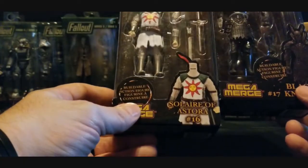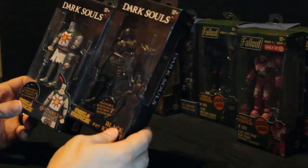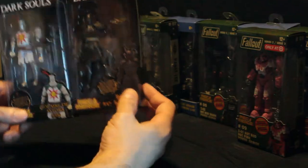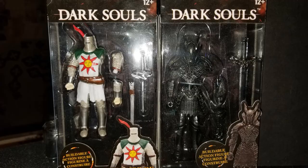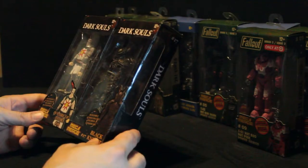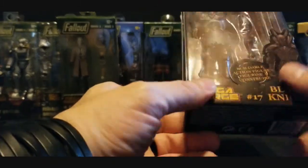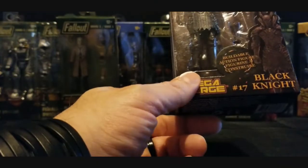Yeah, another one where it doesn't quite work that well. For starters, the size difference doesn't make it viable to swap out the parts. As you can see, Solaire is a little underwhelming. The Black Knight figure looks fantastic. So if you're a big Dark Souls fan and you want a little Black Knight on your work desk or something like that, that would be very cool. The weapons are very cool, but at least in my opinion, it doesn't work.